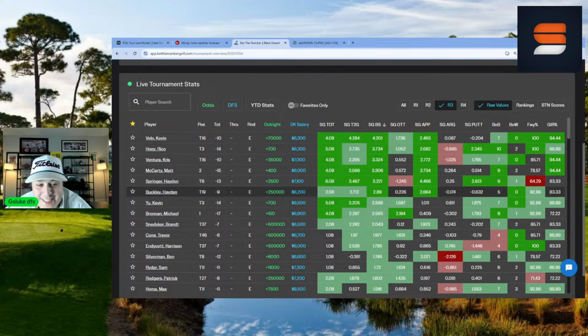Like a Buckley, if we take a look at that, he's T19. He's right on the precipice of placement point potential, but unlike some of the cheaper options that are in the top 10, he's not going to be 20% owned. He's closer to, I think, 6-7% owned. I'd have to double check my spreadsheet to get the exact number, but he's not nearly as popular as some of the other players that are in the top 10.